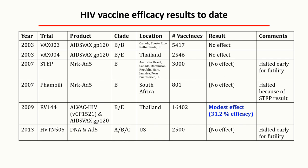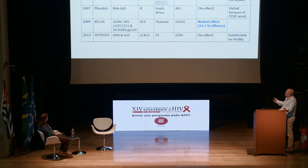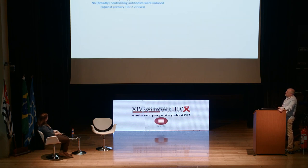The only one that's had a modest effect is the RV144, and as any of you know about HIV vaccine trials, this has been a much vaunted study with many, many correlates of immunity studies being brought off this. But it had a modest efficacy of 31.2%. So what's happened since then?